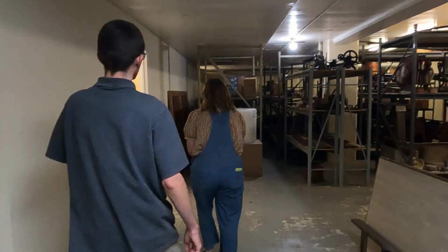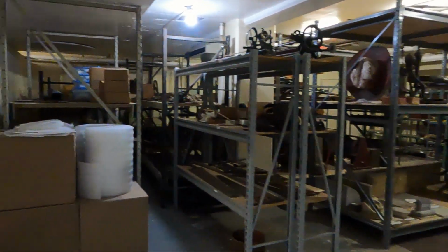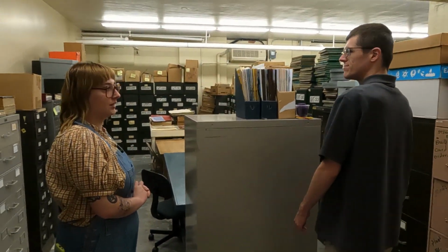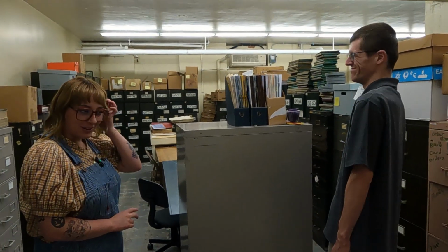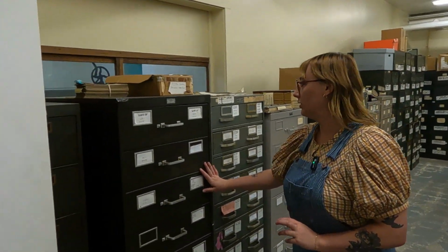Then we go to the tractor type room, which is looking very nice since our volunteers have swept the floors recently and cleared the tables, so it looks exceptionally clean and nice in here. Comparatively, yes. Especially the floors look pretty good. But when we do a build card order, this is where we come. This is where the build cards are kept.